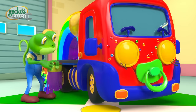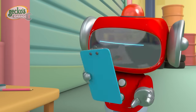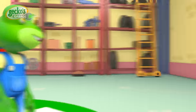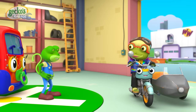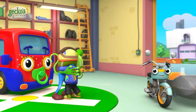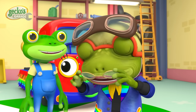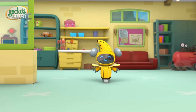Hello, everyone. We're getting ready for a carnival. The mechanicals are just finishing off their costumes. I love the jacket, Grandma. Thanks, Gecky. Carnival is all about love. Now, where are my mini metal ones? I want to see their costumes.